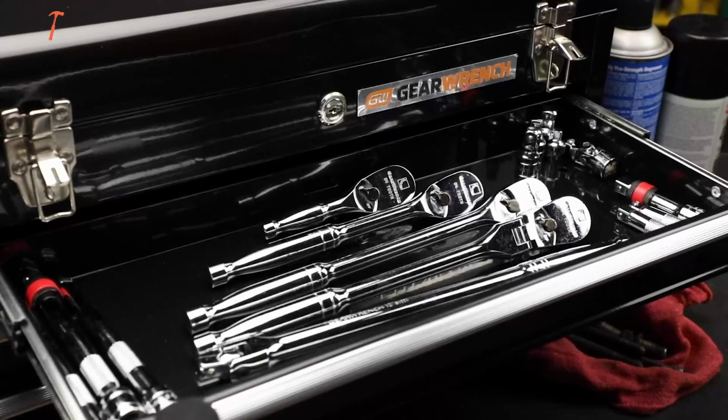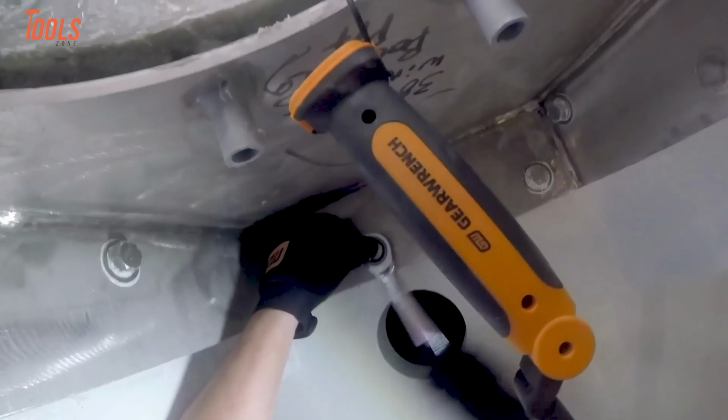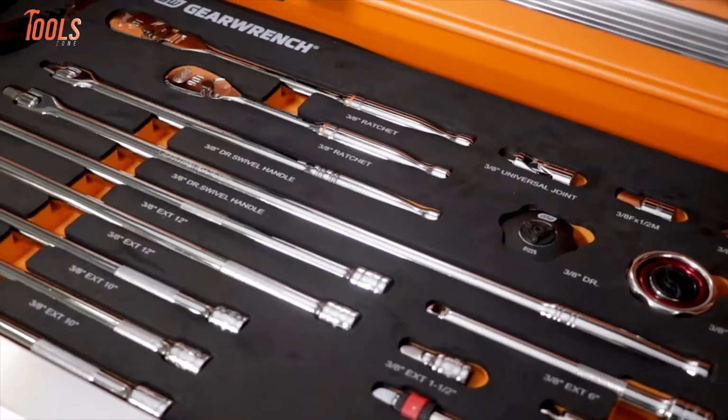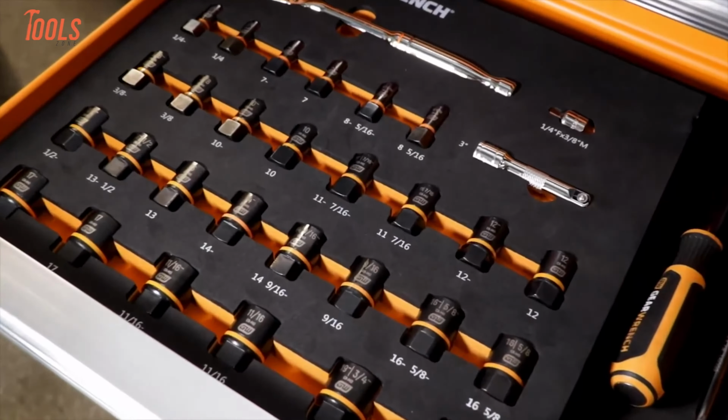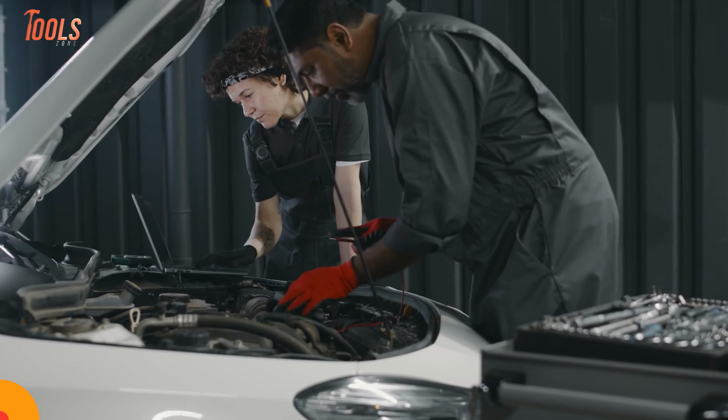You'll appreciate having every tool you need right there in the carrying case and knowing they're strong enough to handle whatever job you throw at them. It's like having a professional-grade tool set that actually understands what you need when working on your vehicle.